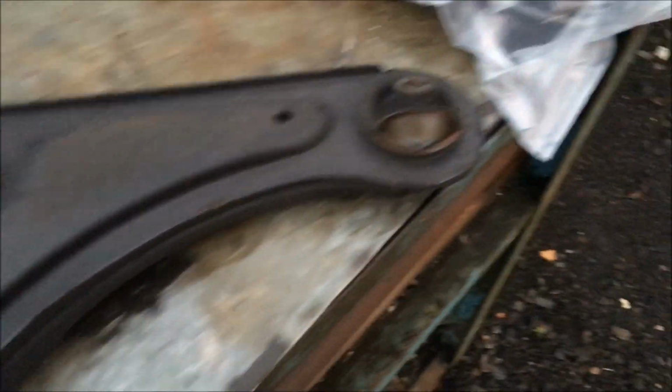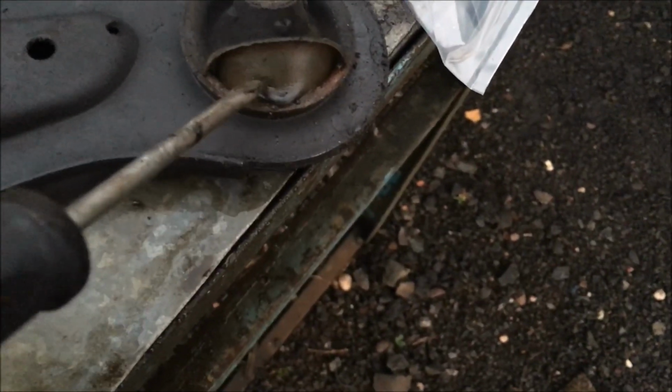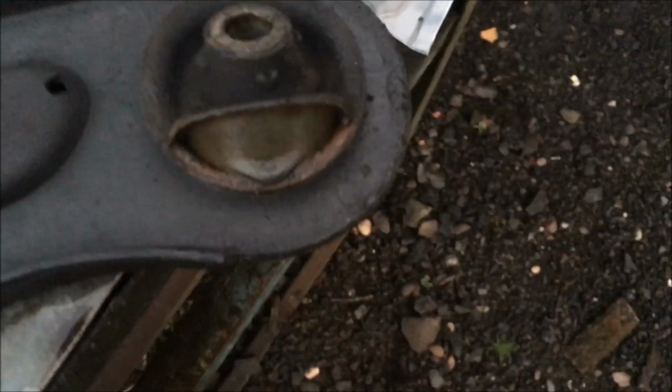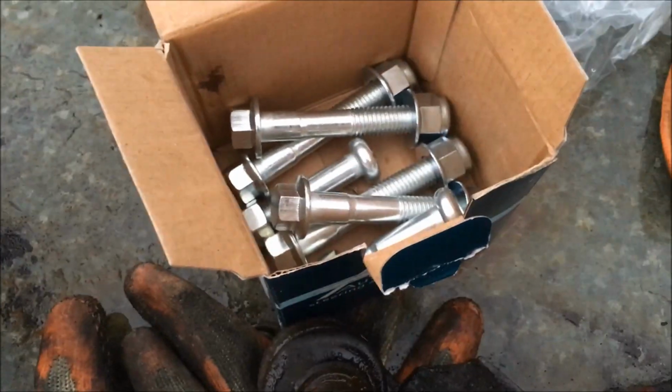Okay guys, the wishbone is off. This, I did twist it out, so that's not going to be doing it any good. I can't see it being the problem, but it's a fault nonetheless. That one doesn't look too bad, it looks fine. So that back one could be the problem. Certainly not going to help. Yeah, I've got this one to go on. It's non-genuine. £20 each with all the bolts. So I bought two.